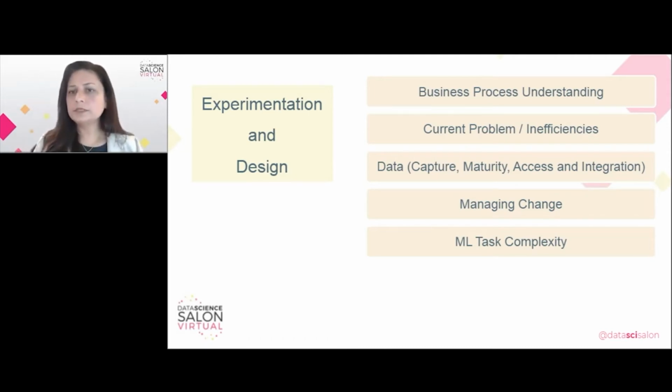And this is really essential because sometimes you will try to solve a problem that's bigger than what an algorithm can solve. And there may be some business rules or some simpler ways of filtering and pre-processing before you even apply your algorithm. So those are essential things to think about.